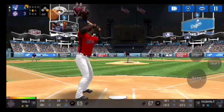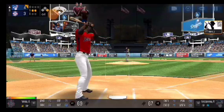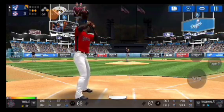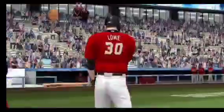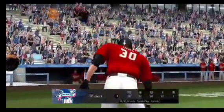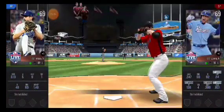Here's the windup and the pitch. Perfect pitch for a strike. Strike two. He delivers. He gets fooled easily. One out. Runner on first. He's standing back in the batter's box.